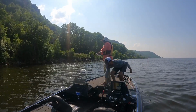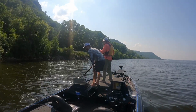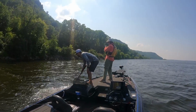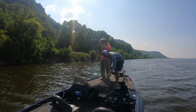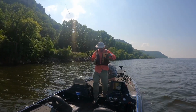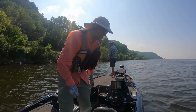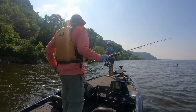Yeah, get the net. Acting like a smallmouth. Not giving up. I'm not giving up yet. Never give up. Got me another one, slightly under 14. Smaller than I thought. When he first came up, it was like, oh, 15, 16, you know, like that.